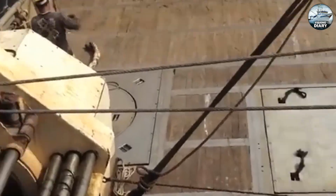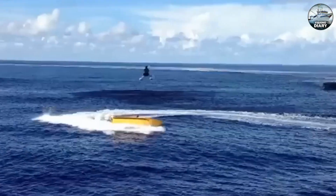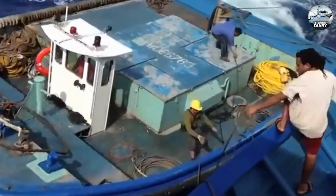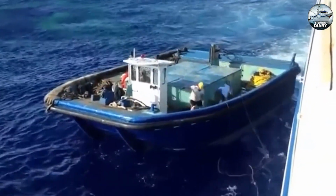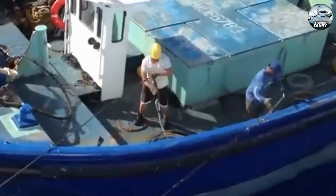With the help of advanced technology, fishermen can catch more tuna than ever before. But this comes at a cost. Tuna fishing is a significant contributor to overfishing. The demand for tuna is high, and fishermen are under pressure to catch as much fish as possible. It can lead to the depletion of tuna populations, which could devastate the marine ecosystem.